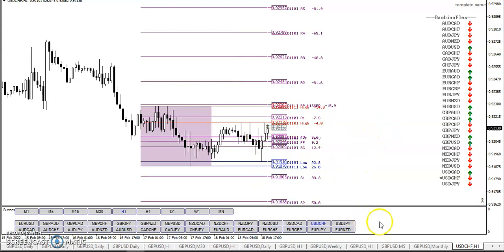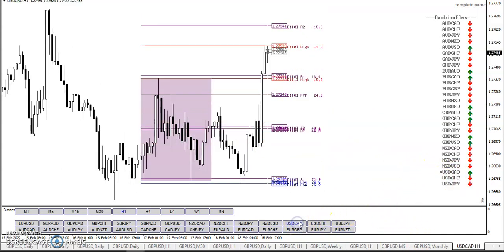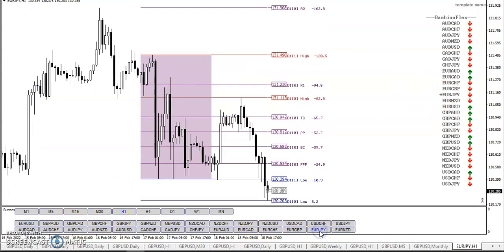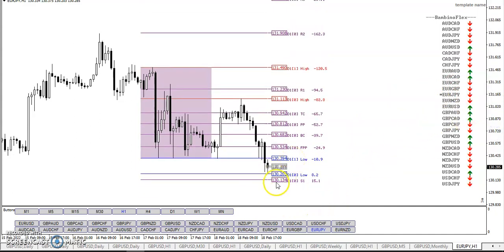So you can use this as a bias. Well, let's try dollar Canadian, see what happened. Okay, R1 above the high, not by much, but it did break it. We've already looked at the pound. Let's try the euro. Euro says R1 above the previous day's high, but we didn't break it. So let's try my old favorite, euro yen. This was calling for a short, previous day's low, S2 below it, and price broke it. Didn't quite hit S2, but it did break it.